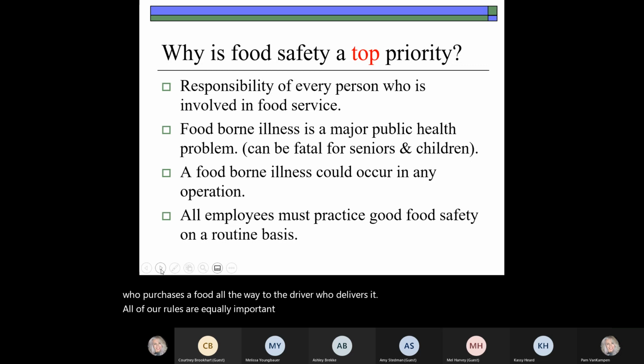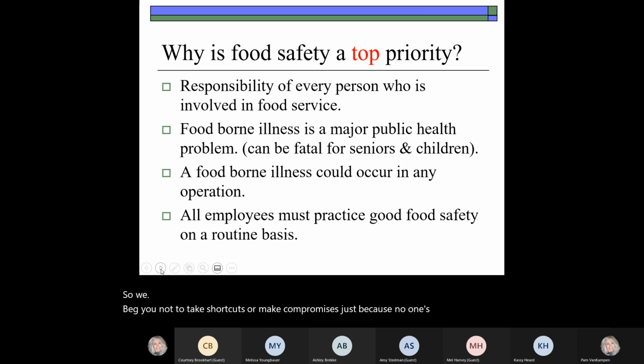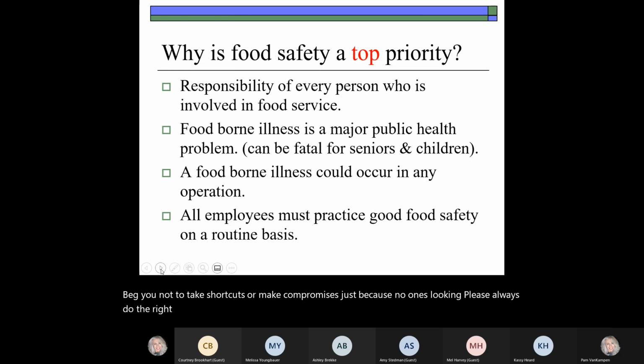All of our roles are equally important. Foodborne illness is a major public health problem. And like I said, it can be fatal for seniors, children, or people with immunocompromised conditions. So we beg you not to take shortcuts or make compromises just because no one's looking. Please always do the right thing, even when no one's looking. We all must practice good food safety on a routine basis.